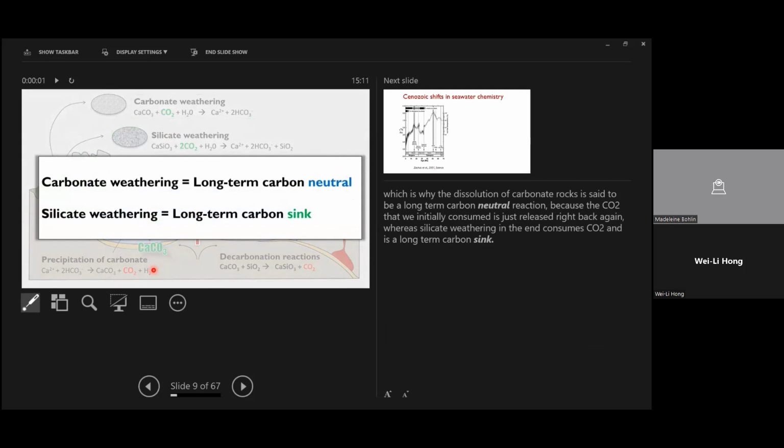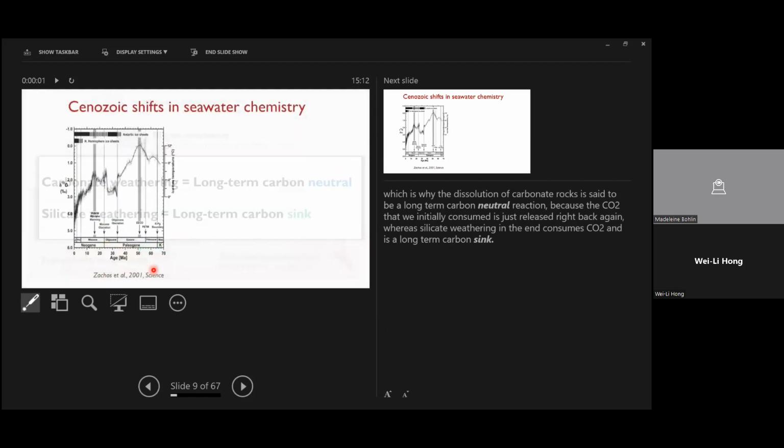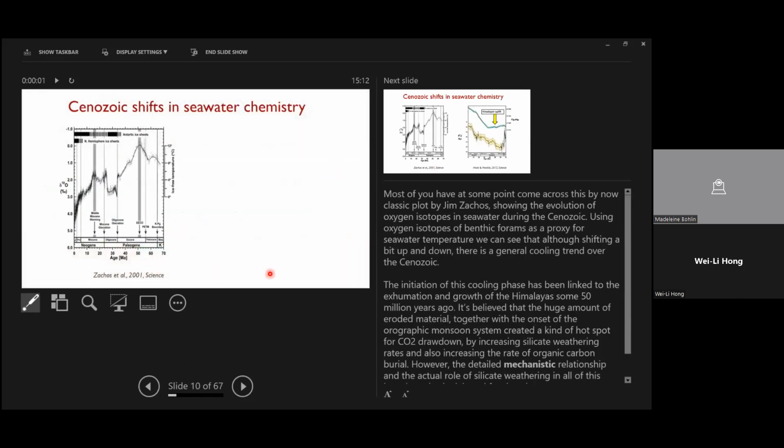But silicate weathering, on the other hand, actually draws down CO2. So this is what we want to look at. This is our negative feedback mechanism with climate. Silicate weathering is a quite slow process, right? On a yearly basis, we don't actually draw down that much CO2. But when we're looking at really long time scales, even if we have a small shift in this flux, we can see a big impact on our climate.